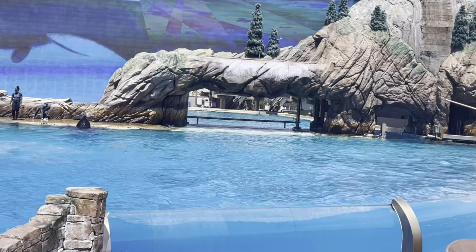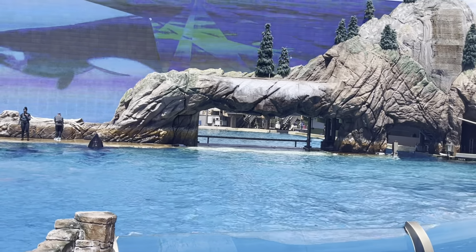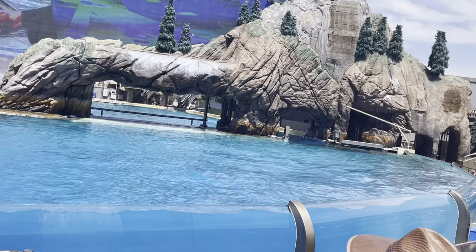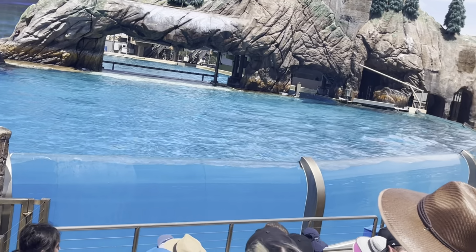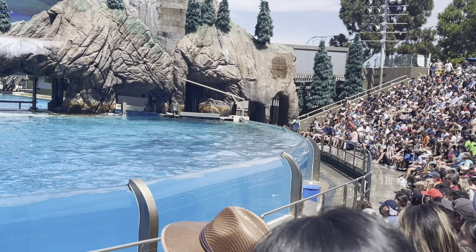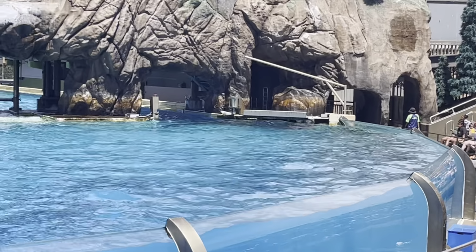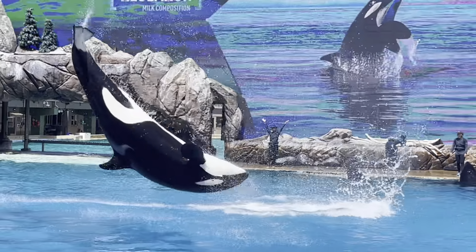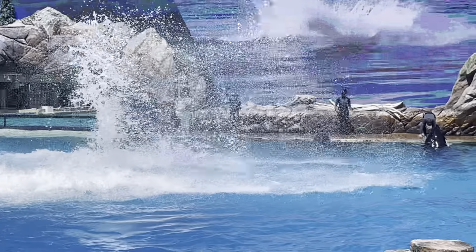Other research has been done here at SeaWorld on the mother whale's milk composition. This research will help create an effective model to understand how toxins in the ocean impact wild killer whales and their milk supply. What we learn from the whales in our care every day is actively helping whales in the wild survive.